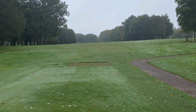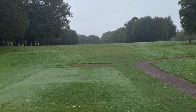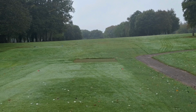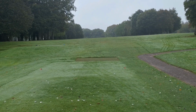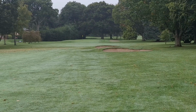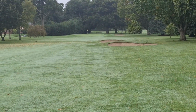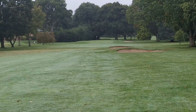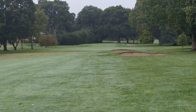Number 7 at Exeter, 370 yards, par 4. The blind tee shot up over the ridge, or the hill. I can't see what's down there. Straight one though. And over the brow of the hill on the 7th, and it drops back down again, a few down at the green. And the drizzle's getting less and less, hopefully it just stays dry.